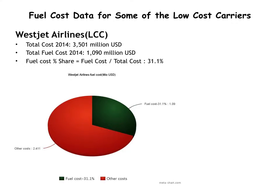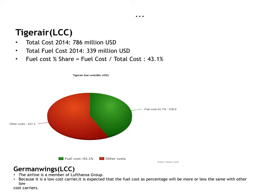The full cost data for some of the low-cost carriers. On this chart we can see the one for WestJet Airlines. The total cost in 2014 was $3.5 million US, and the total fuel cost was $1.09 million US. So the fuel cost covered about 31.1% of the total cost. If you look at Tiger Air, in 2014 they had a total cost of $786 million US, and with a fuel cost of $339 million US, the fuel cost covered about 33.1%. Germanwings, we are assuming that Germanwings has a similar chart since it is also a low-cost carrier.